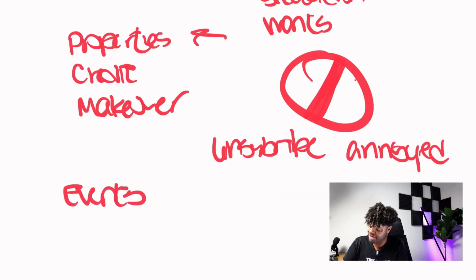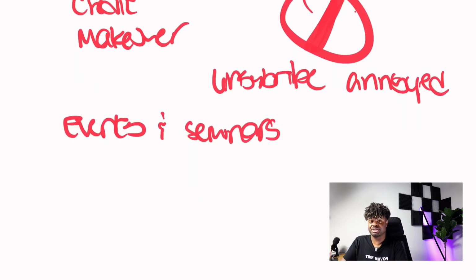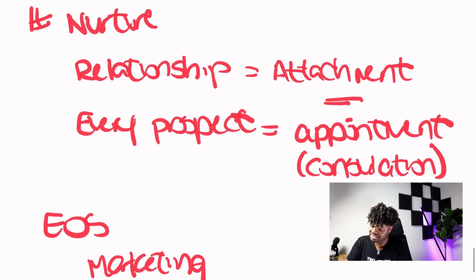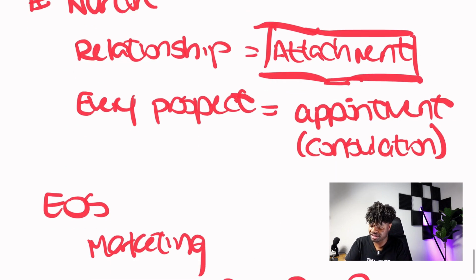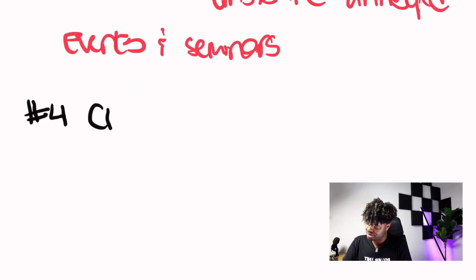Another way you could provide value is through the events and seminars. This can look like your first-time homebuyer events, investment property events, credit events. This is a form of value that you are presenting to people. And all in all, this grows that attachment, because you are helping them significantly just by the value that you are providing them.